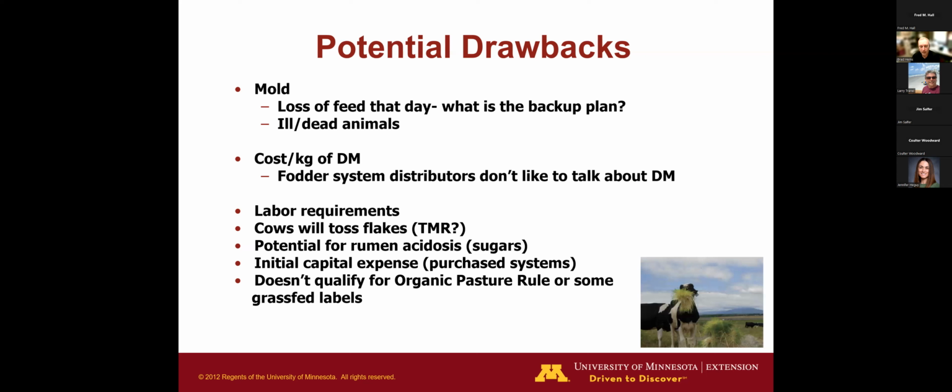One of the drawbacks, I think we need to talk about the cost in terms of either kilograms or pounds of dry matter. Most people talk about it that you can produce fodder cheap. Well, that's on an as-fed basis. But if you actually convert it to a dry matter basis, the cost might not be there. And we'll talk about that later on.